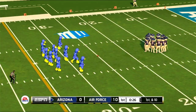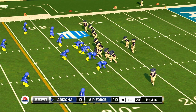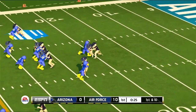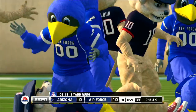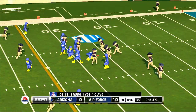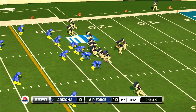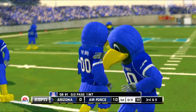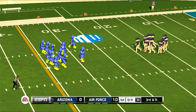They need to show a little giddy up now, because if they don't start eating into this deficit, they could easily fall out of the game. He fights forward to about the 26. Throws and it's incomplete. Well, he must have hurried there because his receiver was wide open. There was no need to rush that one at all.